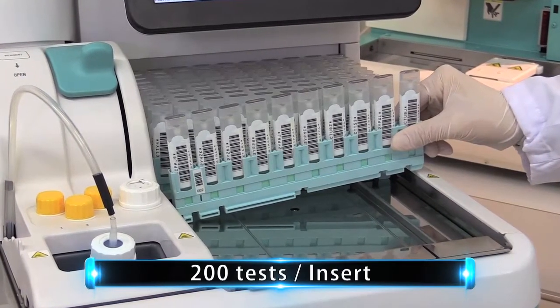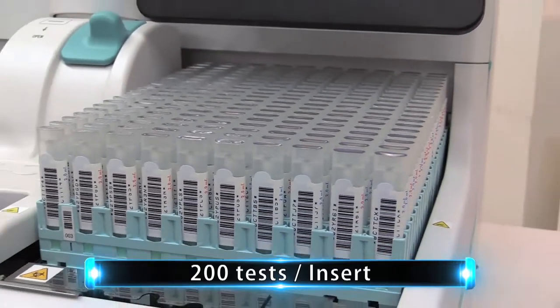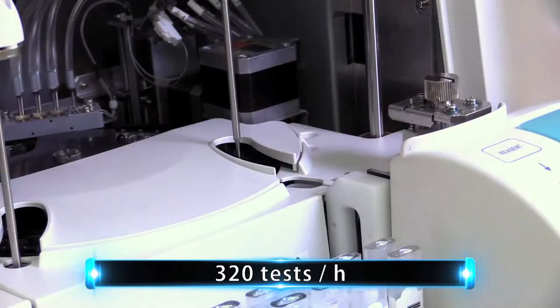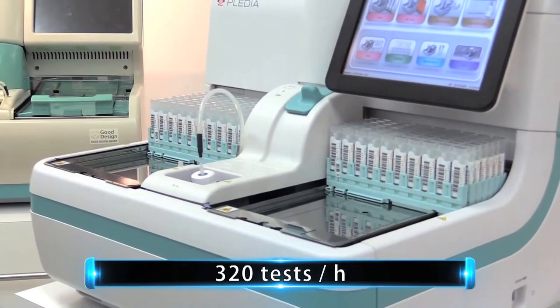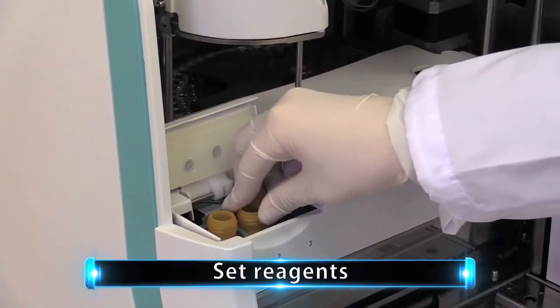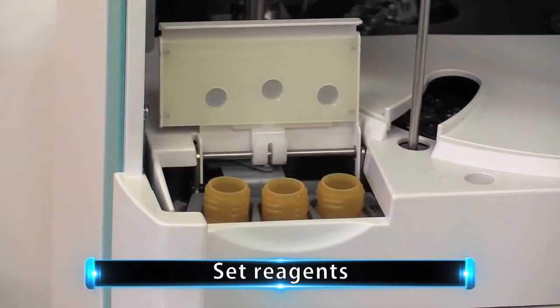Despite the compact size, PLEDIA has a 200 samples holder capacity, delivering either a more compact size or labor saving. With a high processing speed of 320 samples every 1 hour and continuous sample loading, PLEDIA can fully handle large quantities of samples. And PLEDIA is an optimal tool for mass screening. 3 latex reagent bottles can be installed, so convenience when measuring large quantities of samples has been improved.